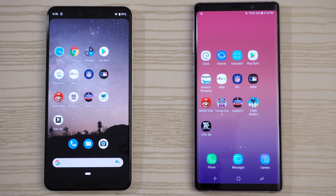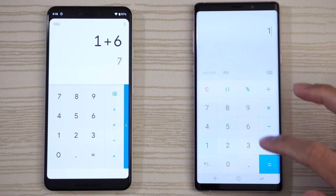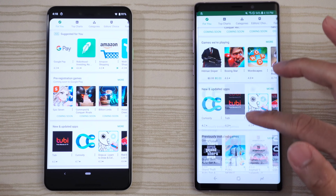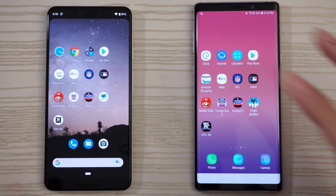Leave it on that page. Calculator on both. Very similar, maybe the Note 9. Play Store. Give this to the Pixel. Go ahead and click on, which one can I click on? This one. Leave it on that page. Amazon Shopping.